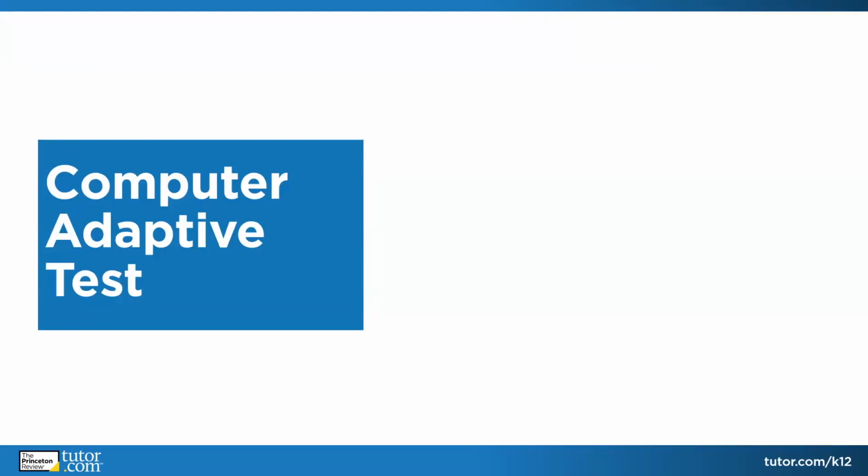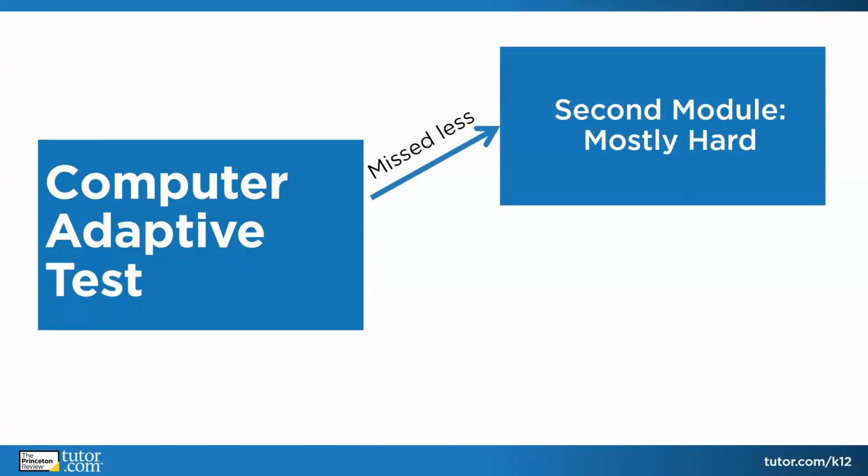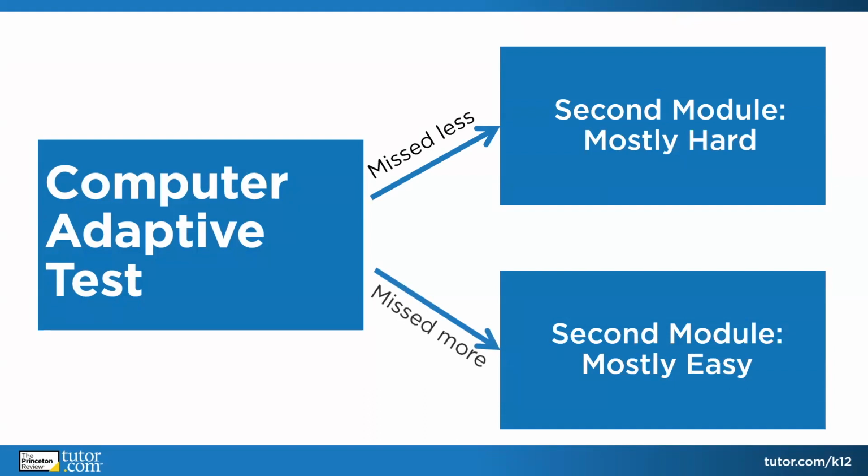As we mentioned, computer adaptive tests are nothing new. While they come in a few different varieties, all computer adaptive tests present different questions to different students based on that individual student's performance. This is why the College Board broke down each section into 2 modules. How students perform on their first module will determine what questions students see in the second, and here's how that looks in practice. If you do well, the second module for that section will be mostly hard questions. Now, if you miss more, the second module for that section will be mostly easy questions.